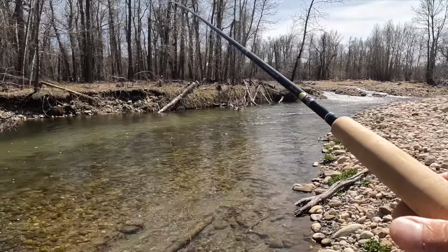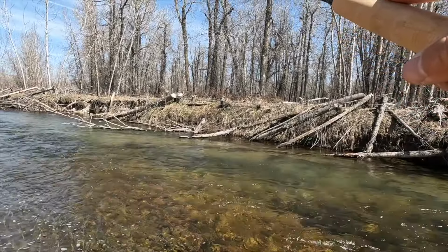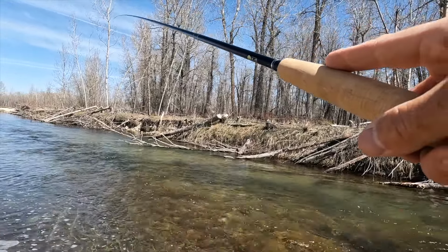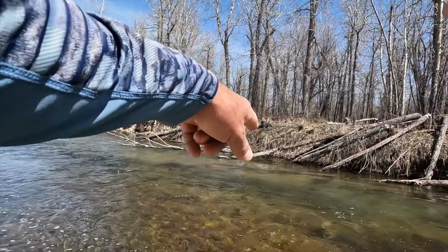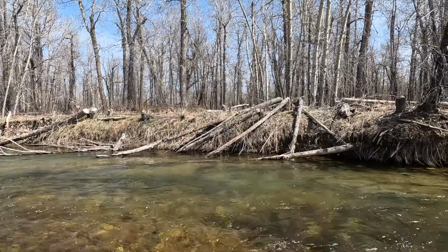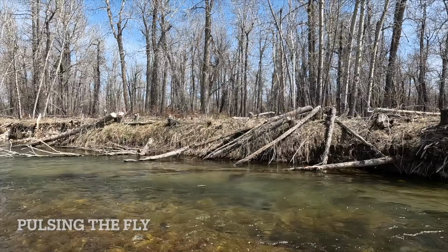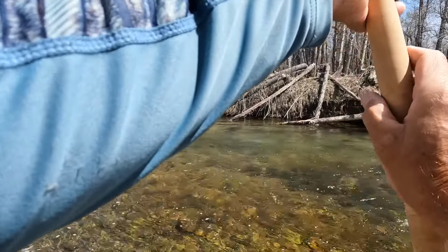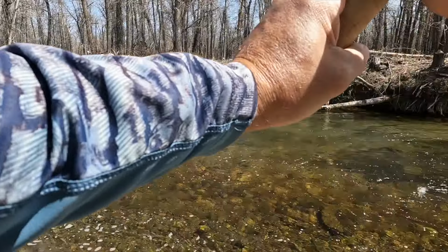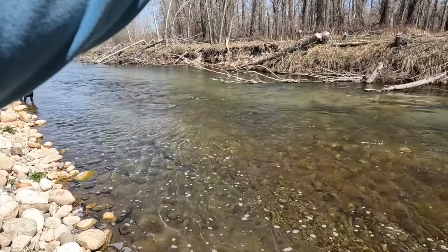I'm gonna keep an eye out for any rising fish. Oh, one's looking at it. Oh, one came out and looked at it, came up from that log over there. Darn it. Oh, there's a nice one. Oh, that was a brown. Oh, get over here. Don't go in that stuff over there. Oh, yeah.